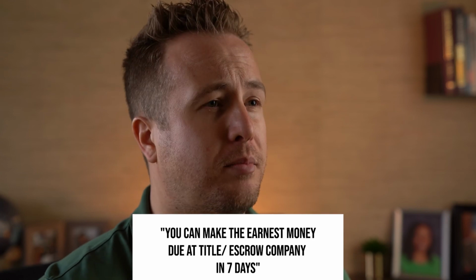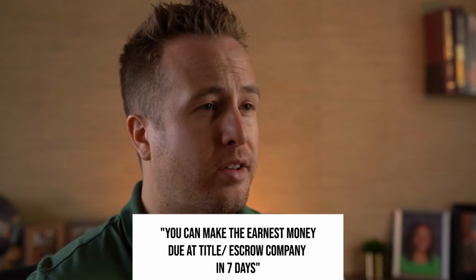Now, also something I want you guys to keep in mind is that in any contract, you can make the earnest money due later. This is a powerful tip that I learned. You can make the earnest money due in 7 to 10 days after signing the contract. And that again is negotiable. You can give yourself 3 days, 4 days, 7 days, 10 days to be able to put that earnest money down at the title company.